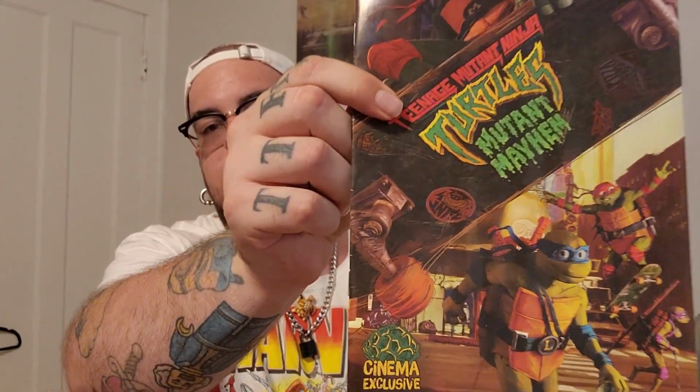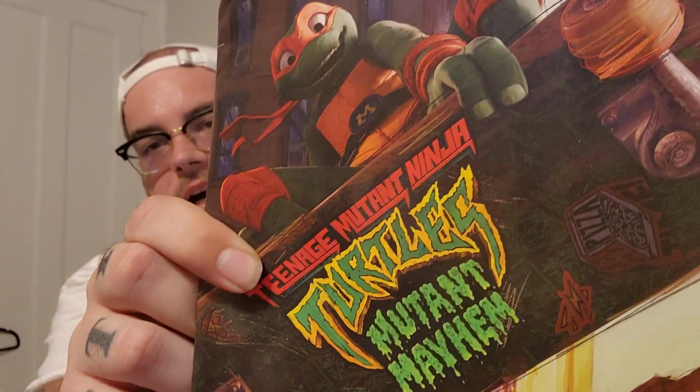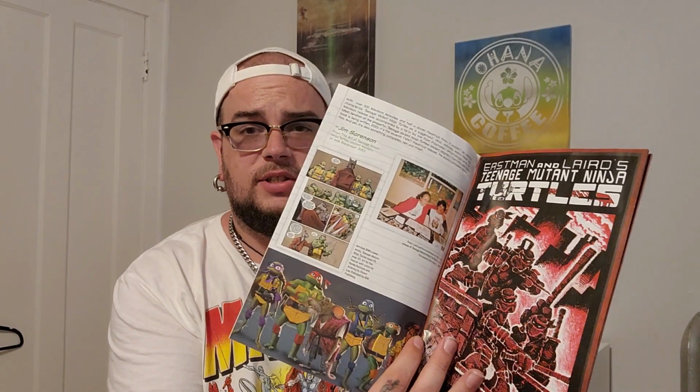So we got this. This still has to get bagged and boarded. It needs a press. They gave these to the people that went to the early release, like 2 days before the movie came out. But it's really cool. It doesn't have a story inside. It's just a lot of Turtles throwback, like old covers and stuff like that. It's really cool. It was free. That's kind of why I went to the movie early and paid a little extra to get the free stuff. But yeah, that was another good one. If you haven't seen it, definitely watch it if you're a fan of the Turtles.